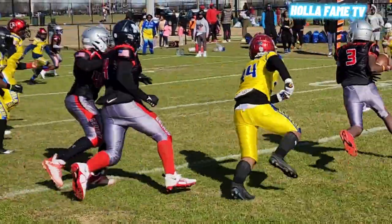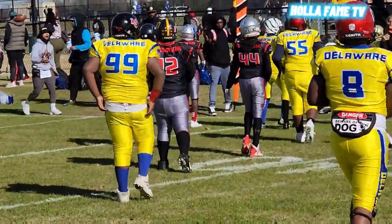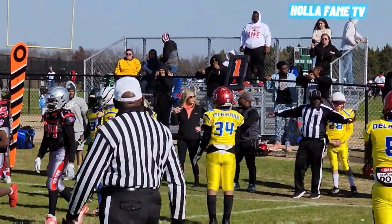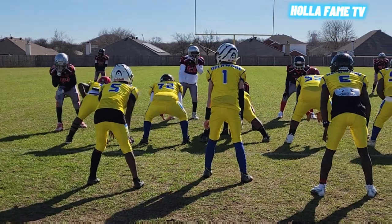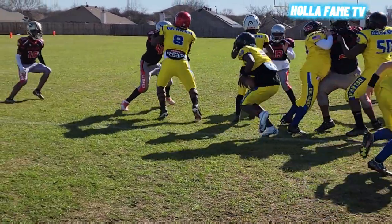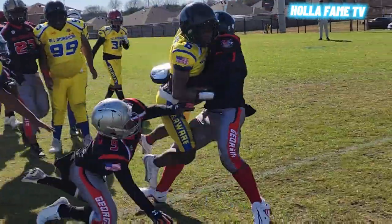Joy takes a snap. He looks to throw it. He gets to the outside. Nothing there. Turnover on downs, Delaware ball. Okay, Delaware gets the ball back for the third time. It's 5 minutes left in the second quarter. It's 0-0 still. Shotgun formation. Hand off to number five. He cuts back up the middle.